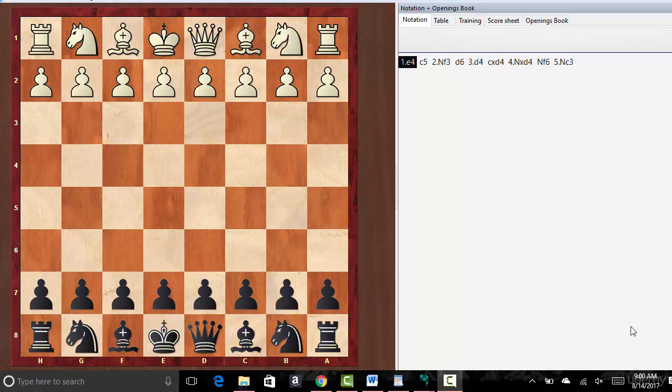So we're going to go through the classic variation, which I'll just show you the moves for right now, and then we're going to go through all the most popular variations that you need to know, some of which your opponent will not be very familiar with, which is really good because then you will surprise them and they will be at a disadvantage.